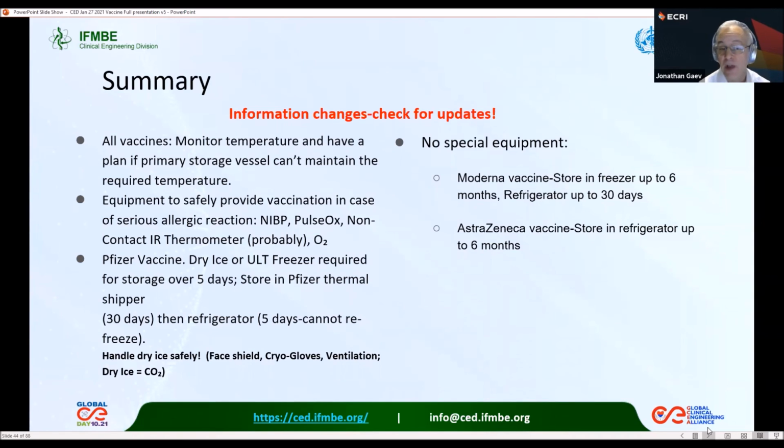You need a face shield, cryo gloves, and proper ventilation. For the Moderna vaccine and for the AstraZeneca vaccine, you don't need special equipment. Your freezer or your refrigerator should be satisfactory.